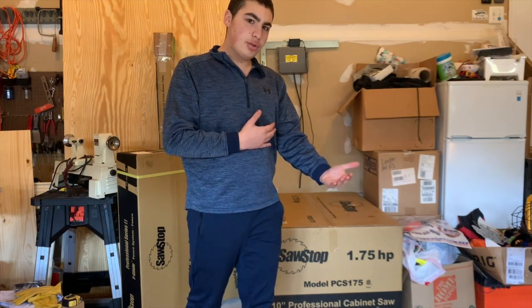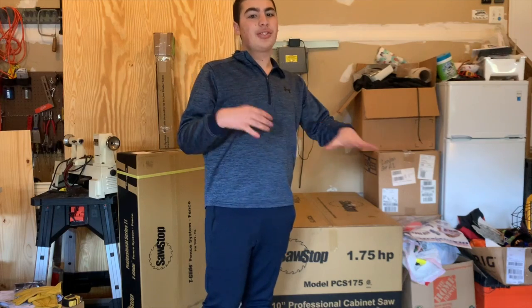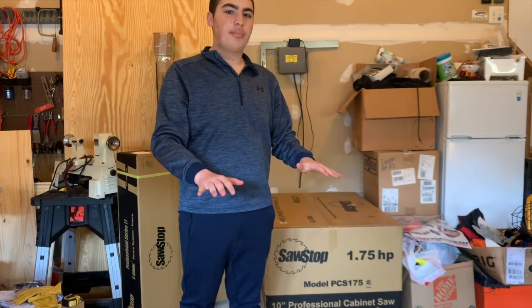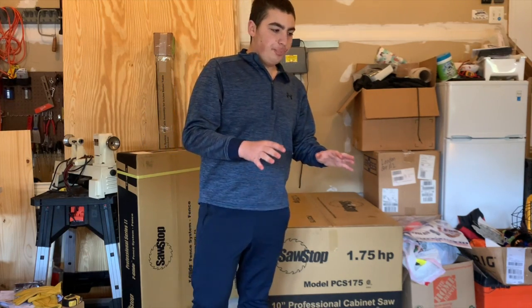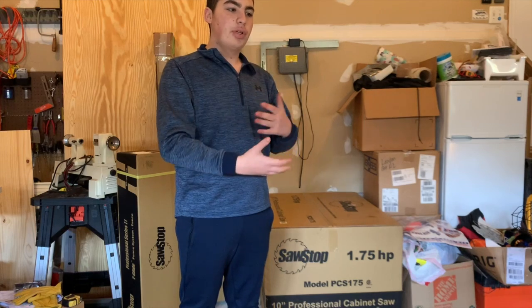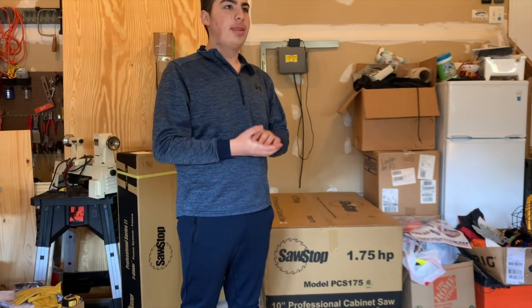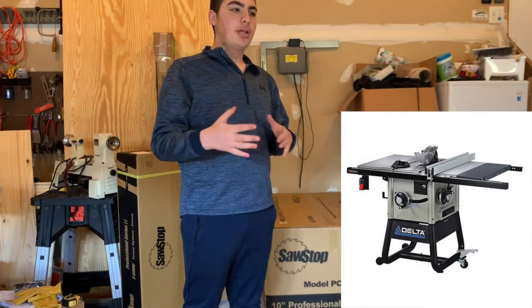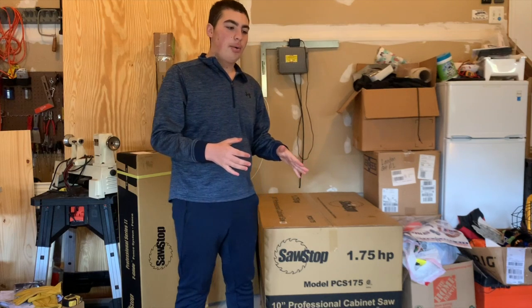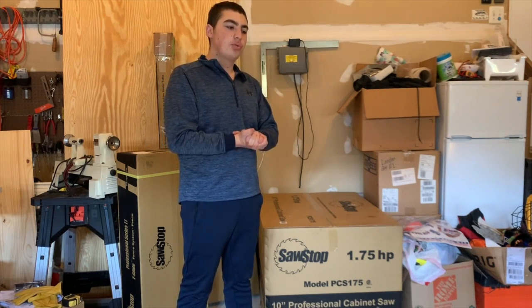There is another part to this of me assembling everything together. That is another exciting part of the process, but I'm going to talk to you about the before stages of unboxing and assembling. With my process, we did a lot of research on which saw we wanted to get. We actually had the Delta saw originally, but then changed it over to a SawStop because I have it in school, because I take woodshop in school.